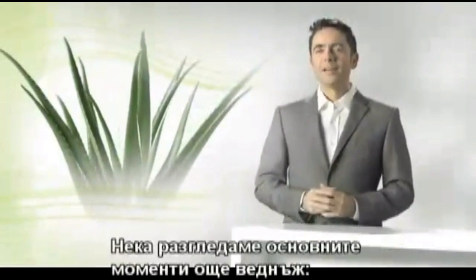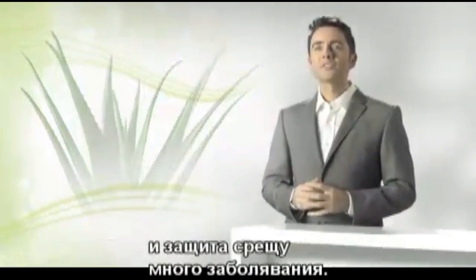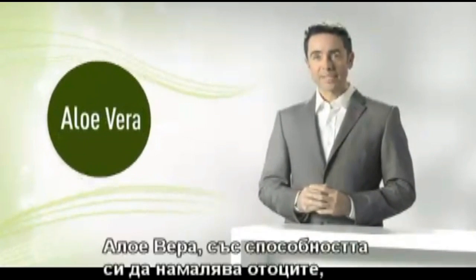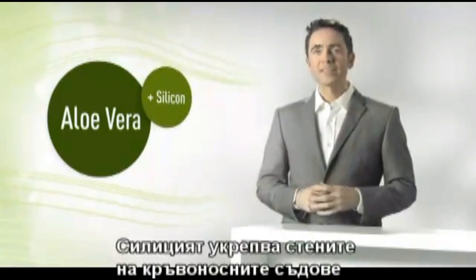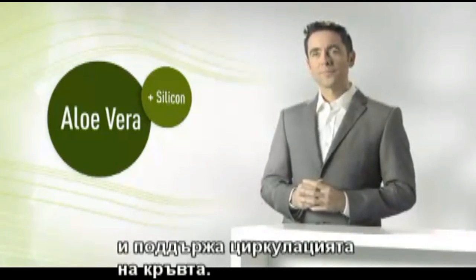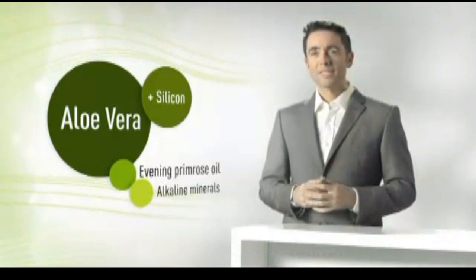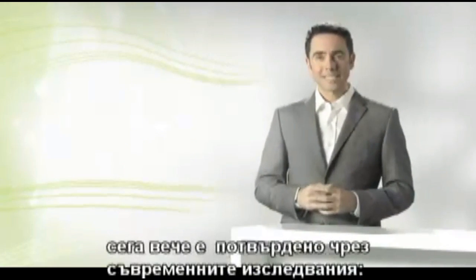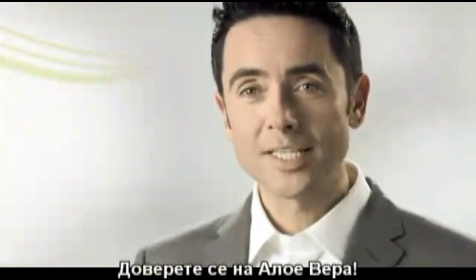So let's review the main points again. The supply of oxygen to our cells is a vital prerequisite for our overall health and also helps to safeguard us against serious illnesses. Aloe Vera, with its decongestant effect, improves the oxygen supply. Silicon strengthens the vessel walls and keeps the bloodstream open. Reinforcement comes from evening primrose and basic alkaline minerals. What traditional medicine has known for a long time has now also been confirmed by modern research. Aloe Vera improves your oxygen supply and therefore your general health. Because oxygen means life. Place your trust in Aloe Vera.